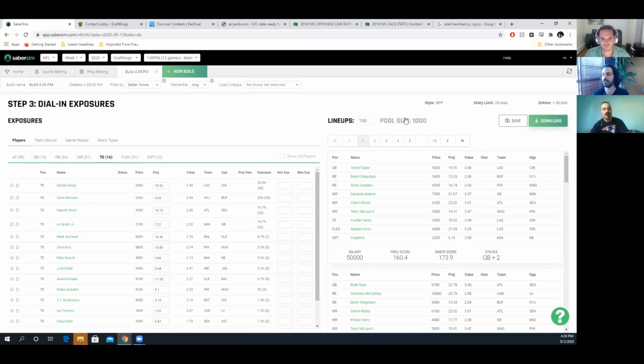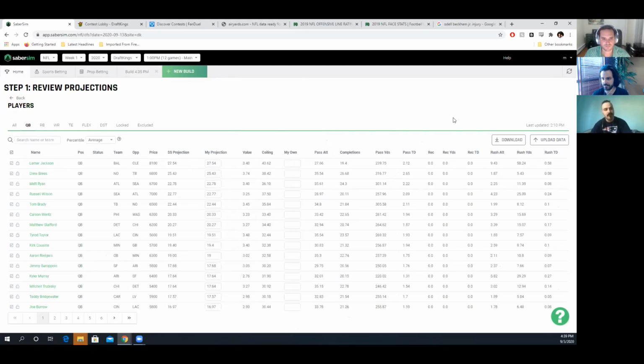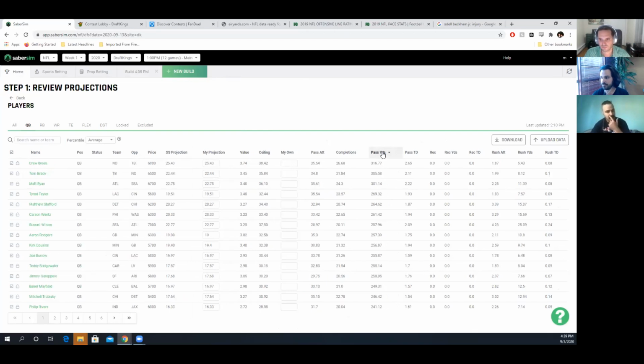So if we look back at SaberSim and go to the detailed projections and look at quarterback, I'm going to look at the Chargers offense first. We look at Tyrod Taylor and we're seeing in terms of raw passing yards, he's the fourth highest quarterback on the slate. To me, that seems a little off for a few reasons. One is Tyrod Taylor's on a new team. He is a running quarterback, and I'm not sure that he's going to be that strong in the passing game.